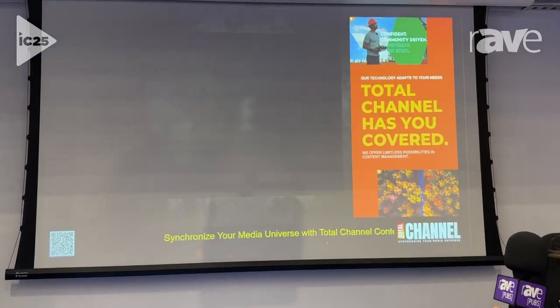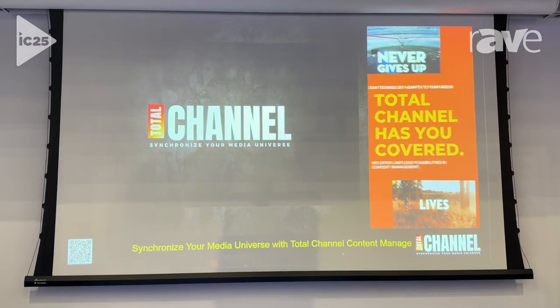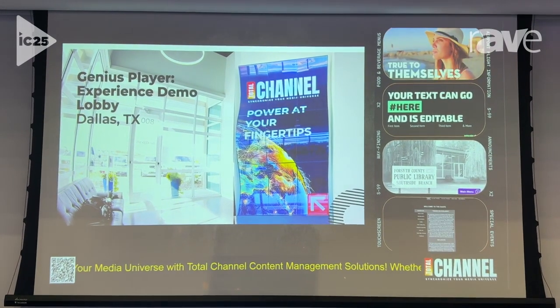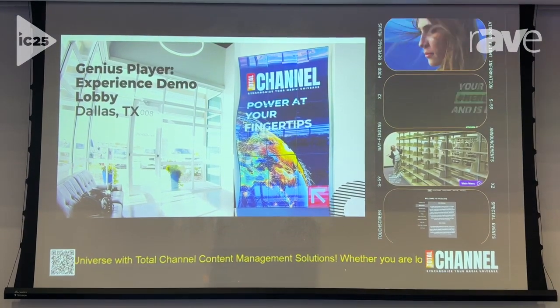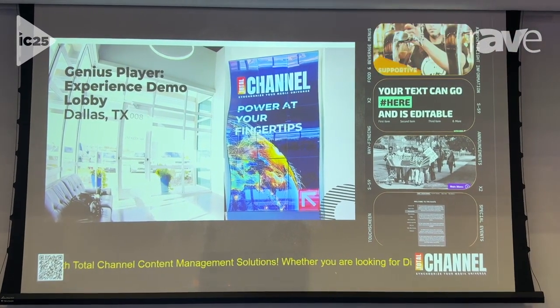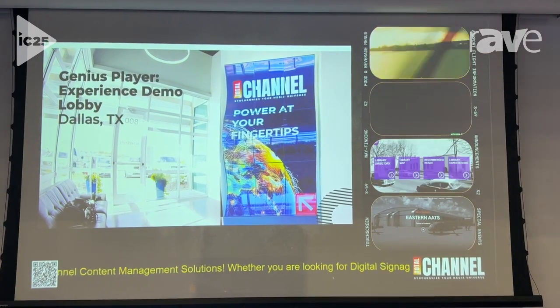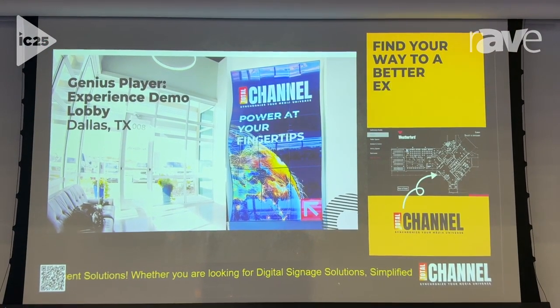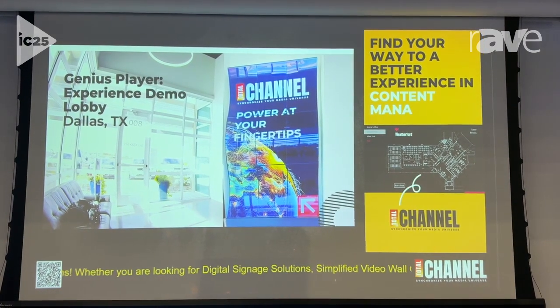Total Channel is a content management solution, so think digital signage, video wall players, IPTV. So what you're seeing here is kind of more of a traditional media player. It's kind of hidden up there above the projector, but you can see that using our software, we've created this beautiful little interface, and it gives you the ability to carve up the real estate, really make your digital signage unique and turn it into your own personal TV channel.